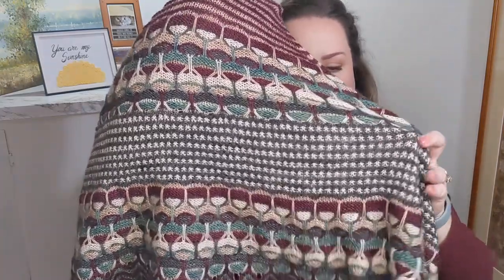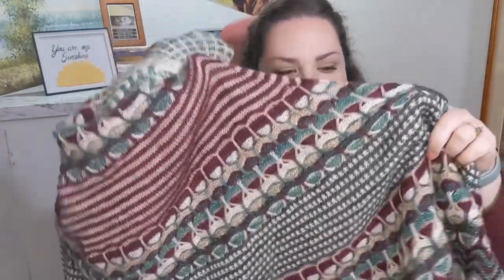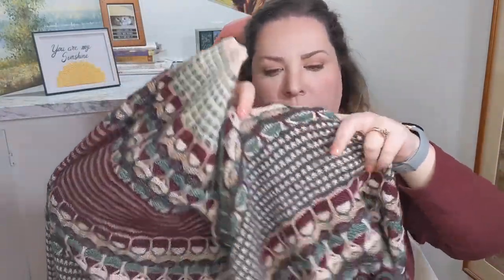So I believe last time I was about halfway through this section right here. I cried with relief once I had finished this section of polka dot striping. I really can't do rows that long of knit one, purl one, rib. I just can't. And so that was really, really tough for me.